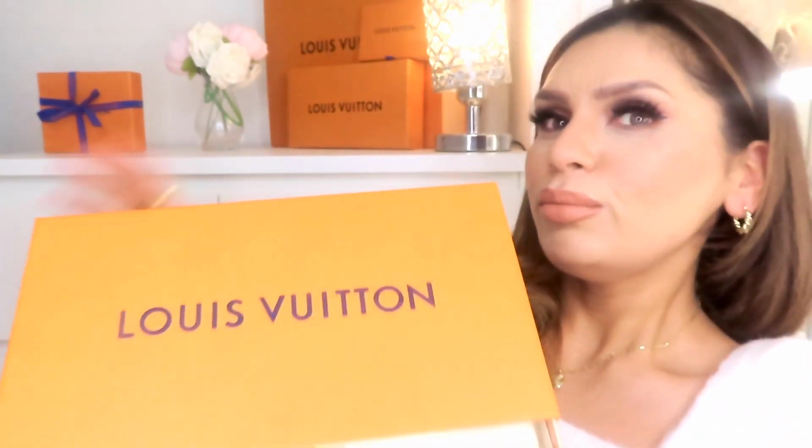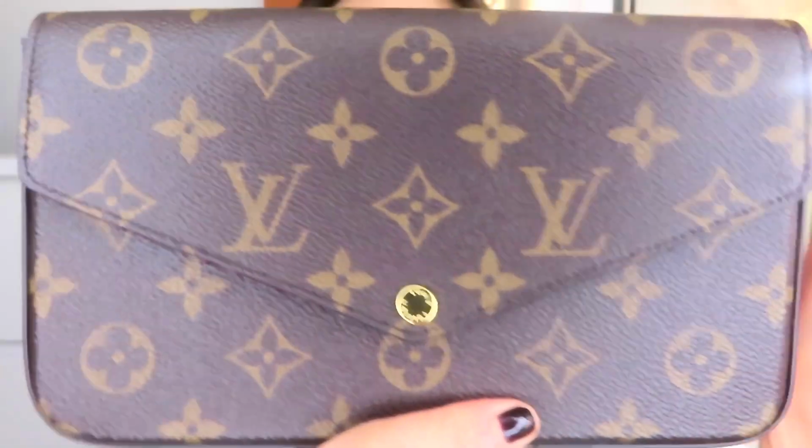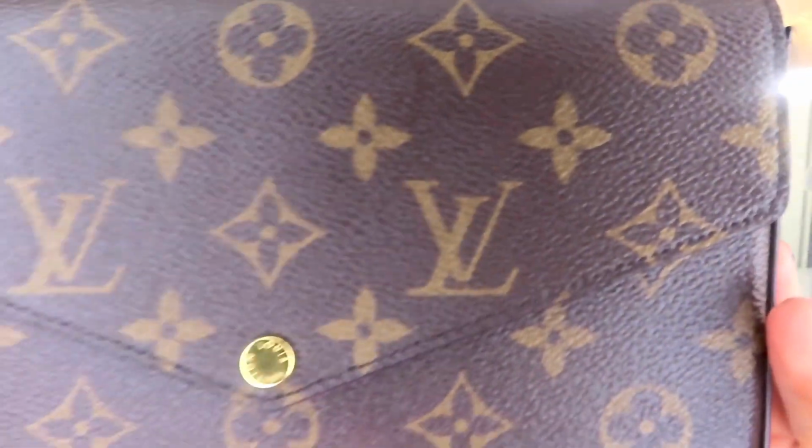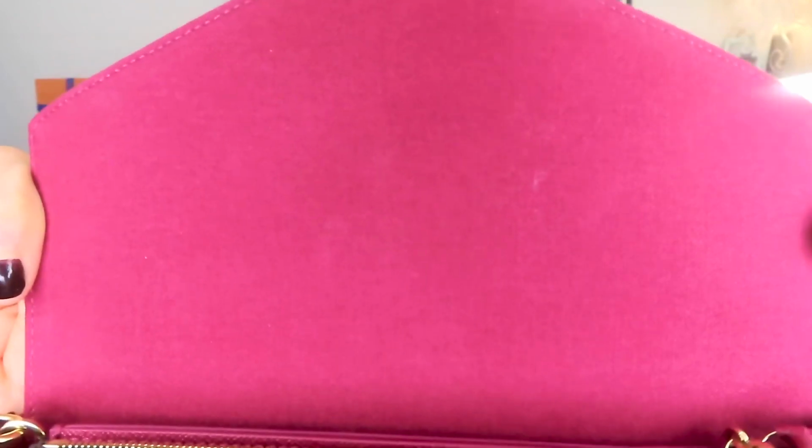And then you open it, and you've got the gorgeous dust bag. This box is not magnetic, it's a slide box, very similar to the box my bandeau came in. You slide it open, and then here she is. It's the Pochette Felicie. Inside the pochette, you've got the gorgeous interior. It's not red, it's more of a burgundy red.